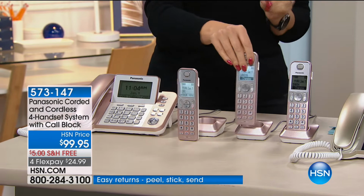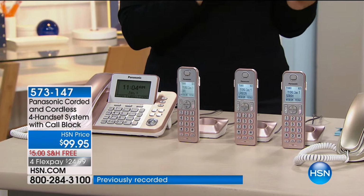And this has been our number one top-selling model, but back for the very first time in these gorgeous shades of rose gold, navy, or we have the champagne for you. And this is a four handset system, Sarah. So this is a whole home solution. You're going to be able to spread these out, disperse them throughout your entire household.